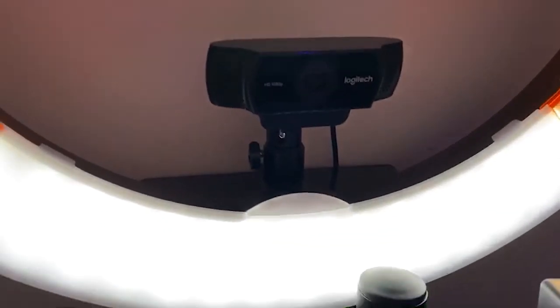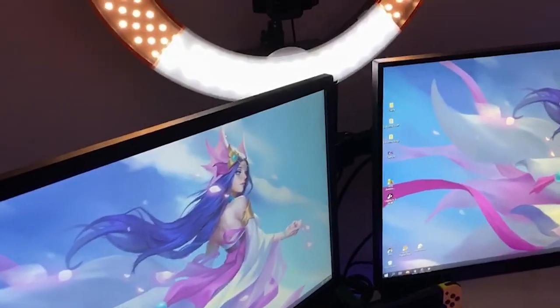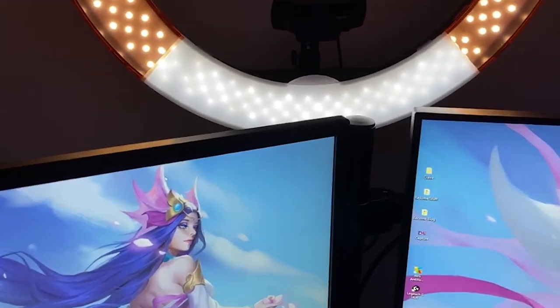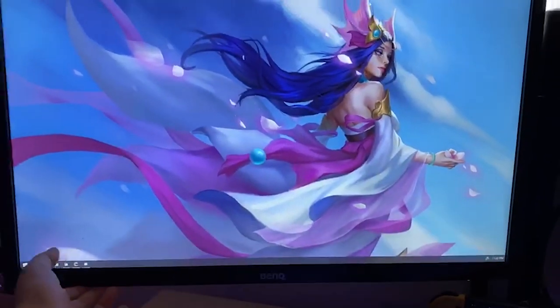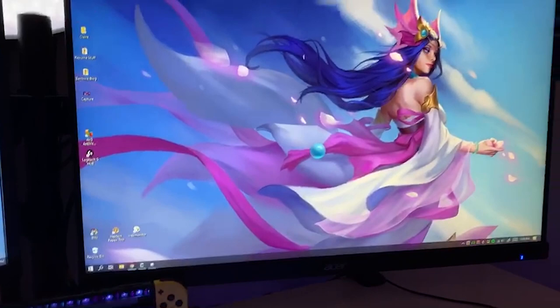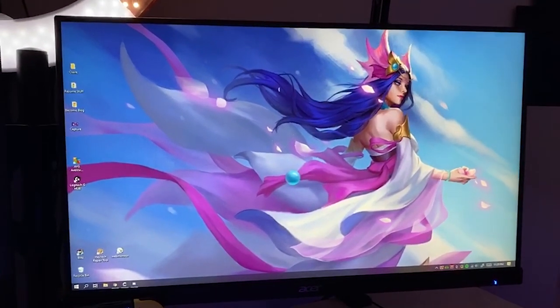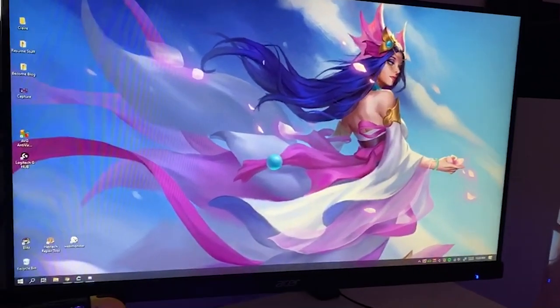My Logitech C922 webcam, my dual monitor setup with a monitor arm stand to keep things neat and tidy. So the monitor on the left I have is a BenQ, I think it's like a 22 inch monitor, nothing too crazy, just a generic monitor. And over here I got my Acer 144Hz 24 inch monitor. It's so nice to stream and to play FPS games on it because, you know, the frames, so good.